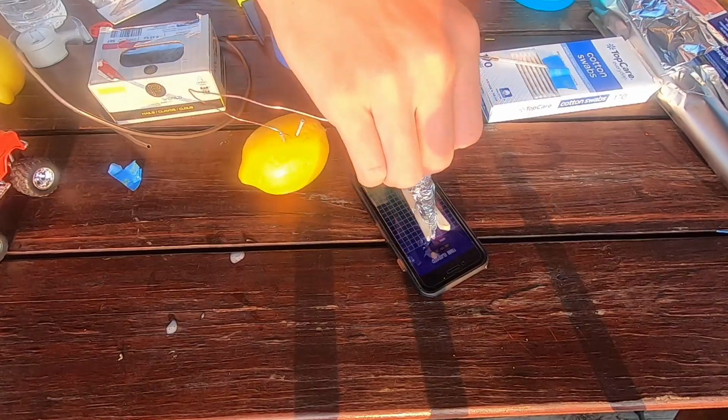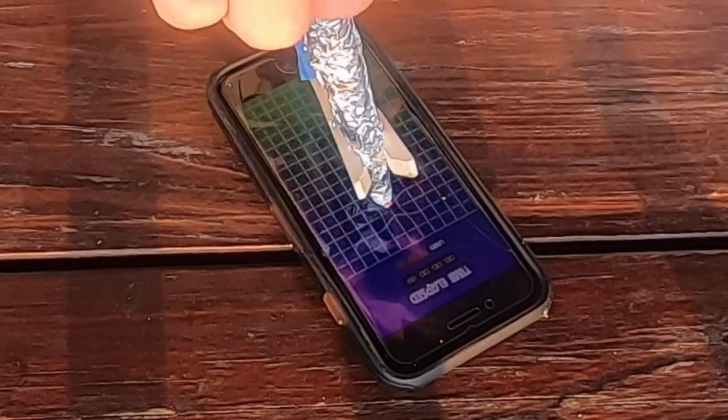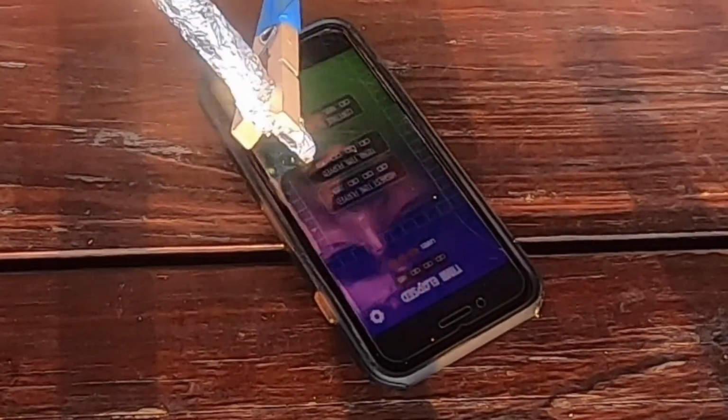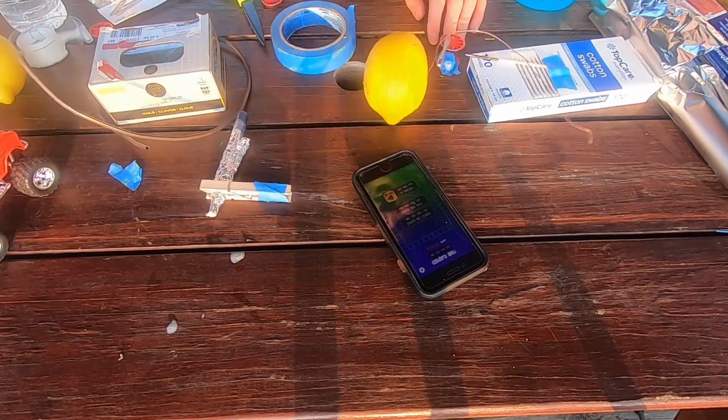I know I'm moving it, but the lemon's powering this. Watch me unplug the lemon. I'm gonna take the lemon away and watch what happens. Look at that. We lost. The lemon is providing electricity. That's good. We have a start. I think we can do this.